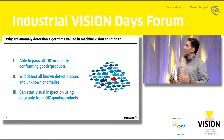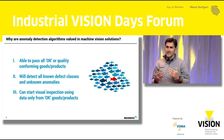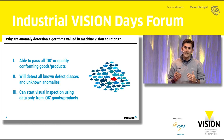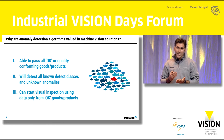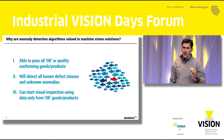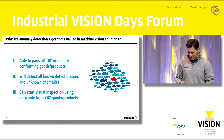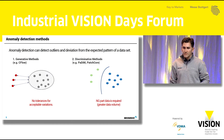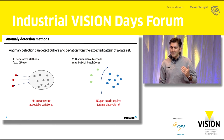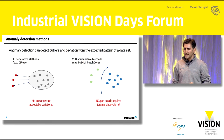It comes with the added bonus of passing all the good parts and classifying defects. If we know the labels for the defects, some anomaly detection algorithms can label them, and they can also catch anomalies or unknown types of defects. And we can start the inspection quicker because we can train the algorithm on only good parts. So anomaly detection can find deviations from normalcy, and outliers in the data set.